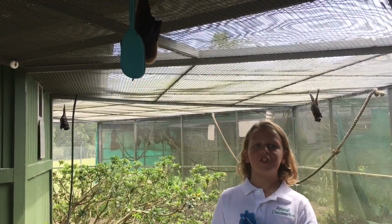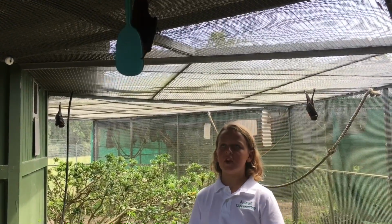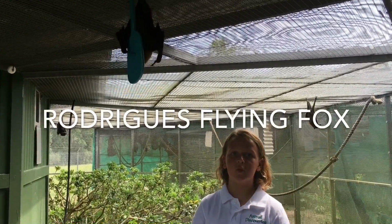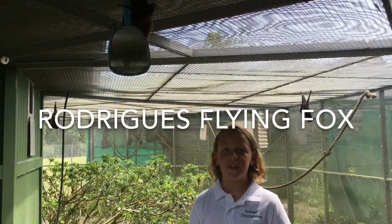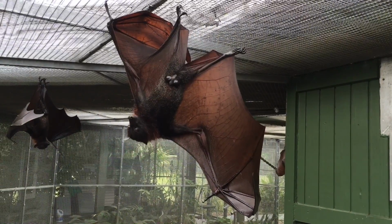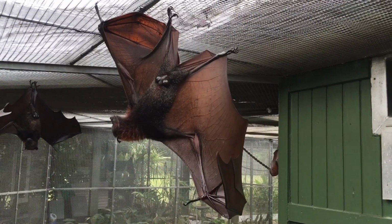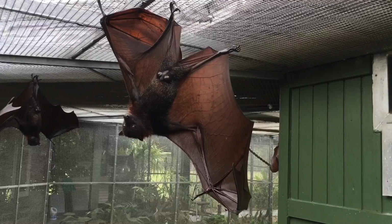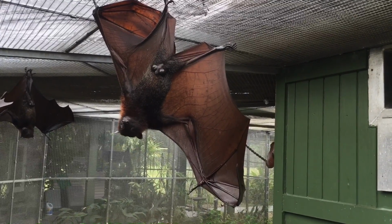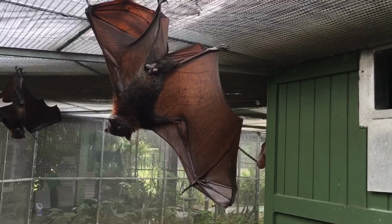This is Grace. She's a Rodrigues Flying Fox. Rodrigues Flying Fox used to be the most endangered mammal in the world, but thanks to conservation efforts, we've saved them. It's the giant Malayan Flying Fox that people used to think was Dracula. Their enormous size led people to believe that they were half human, half bat.